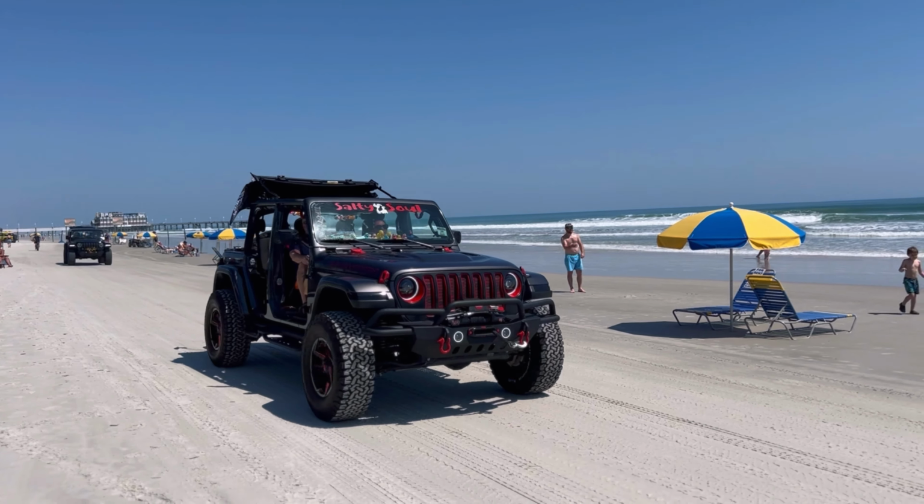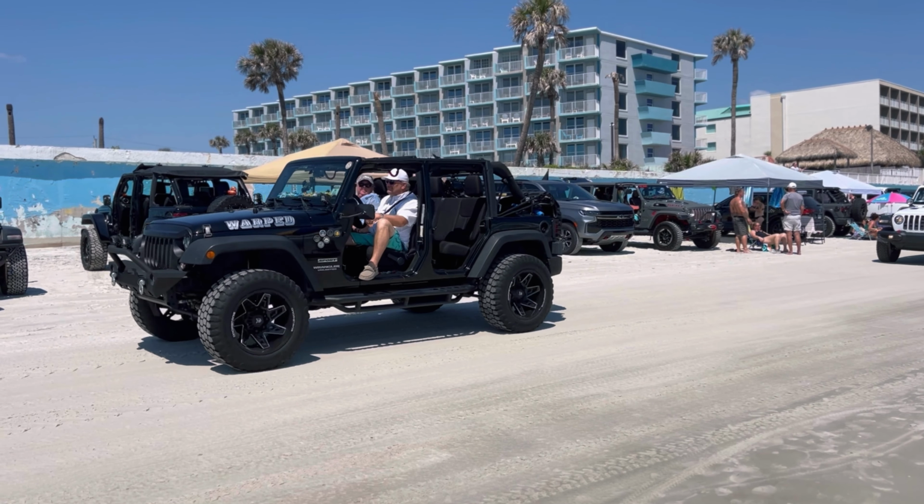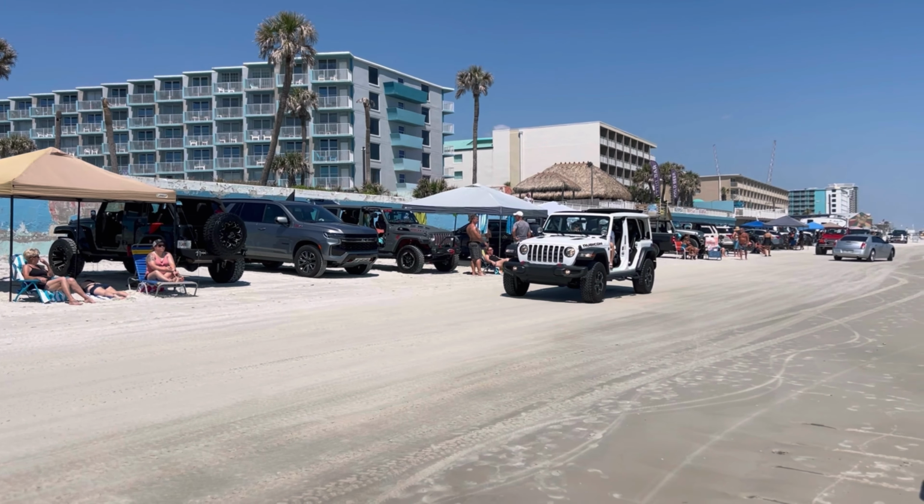Got the Grand Cherokee getting in on the action. Another old one that's very well kept. And remember, life is short. Keep on Jeeping. And as it gets later in the day, the Jeeps keep getting better and better. It's King Kong. And I told you, Canada be represented. What's up, Canada?